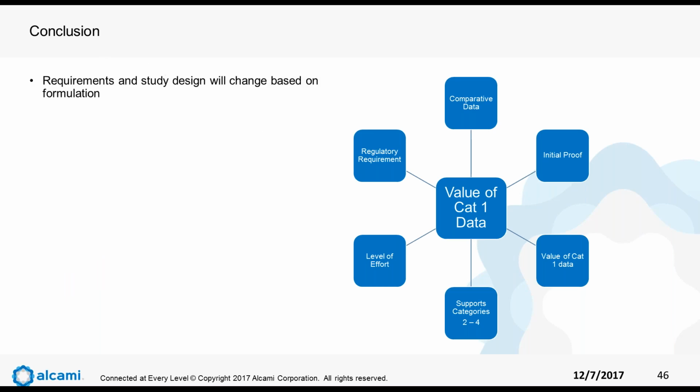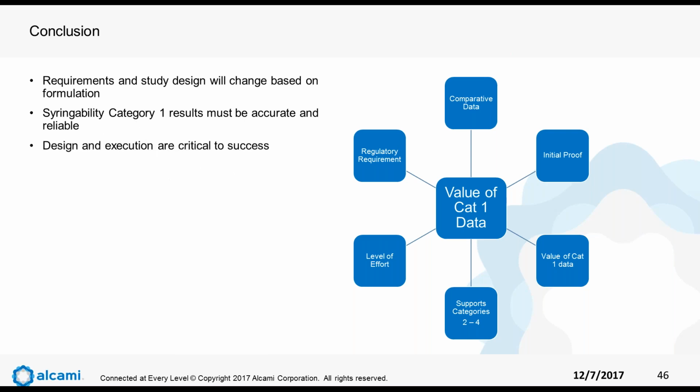In conclusion, the requirements in the study design of your formulation will change based on what formulation you have. The syringeability Category 1 results must be accurate and reliable. Design and execution of your study is critical to success, but most importantly, we need to remember that these products can save lives. If we can prevent somebody from misusing an opioid drug that they were prescribed, perhaps we can prevent people from transitioning to heroin or becoming dependent on these products for the rest of their life.